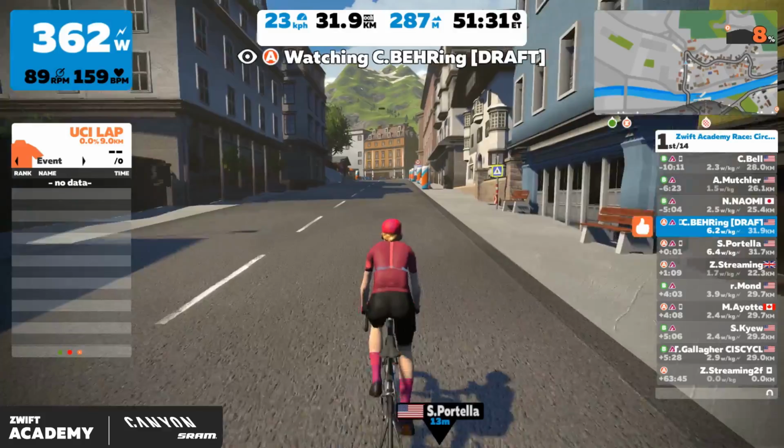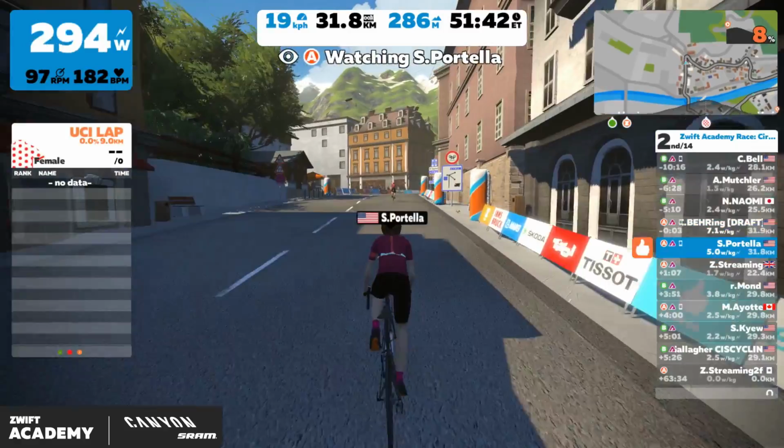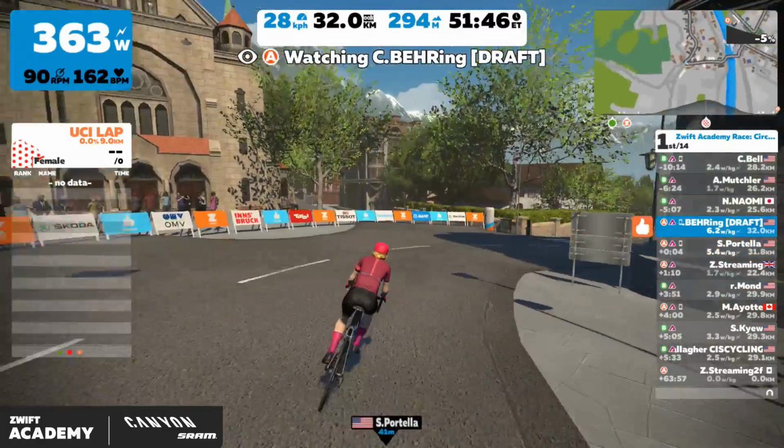That 158, 159. Partella now trying to close that down, as we are seeing. It looks like 1 second gap. Back to Partella, 183 beats per minute. Now up in the 7 watts per kilogram. This is the moment of truth of whether or not Partella can close this down. It doesn't look like that's going to be happening, as she seems to be walking away from the rest of the ladies.